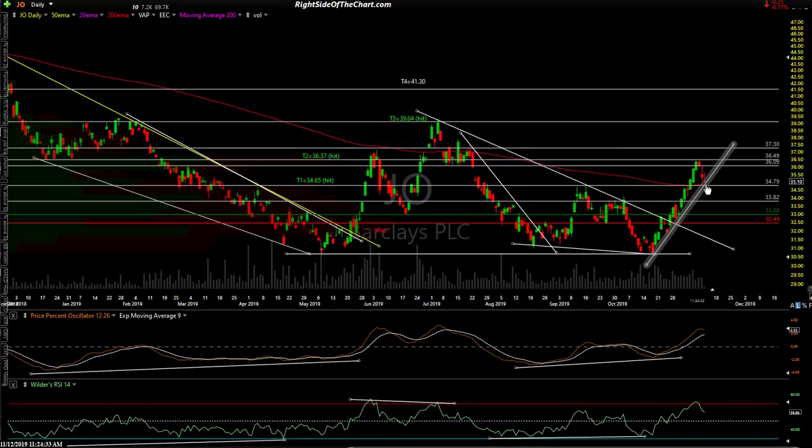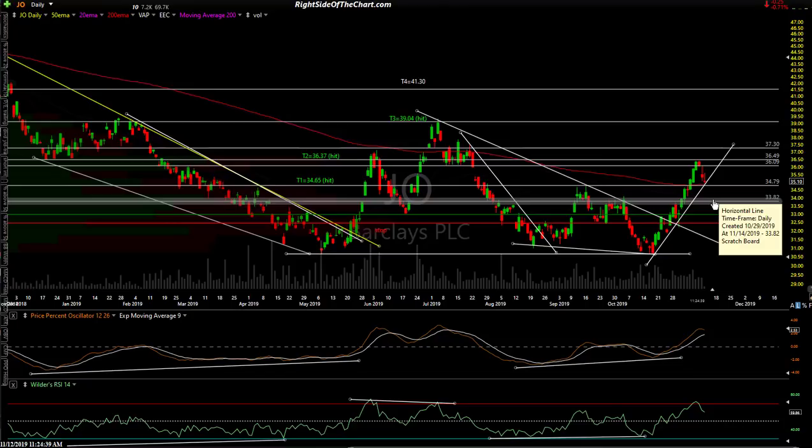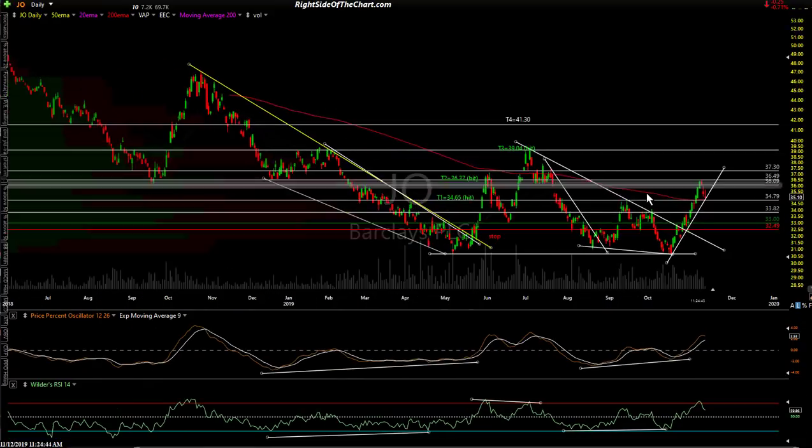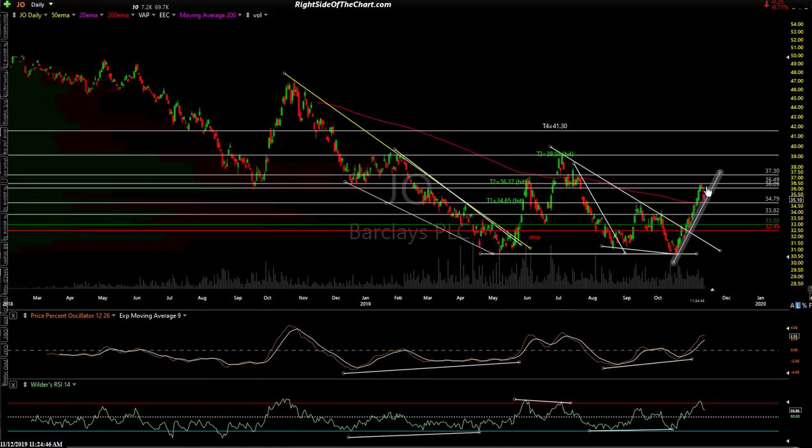So you take it around here, or add to a position if you're a long-term trader, and I'd set a stop a little bit below that, 33.82, or you could have a more aggressive stop. It's up to you. Depends on your stop allowance. But that's it. Took a breather. Might need a little bit bigger breather like it did back here. Nothing goes straight up forever, and in fact, that's about a comparable run.